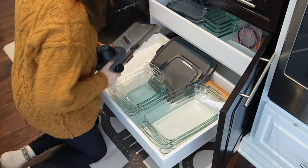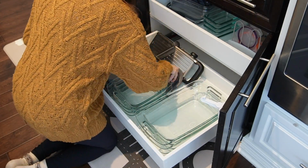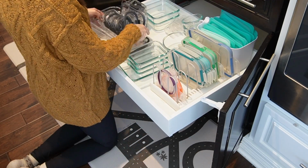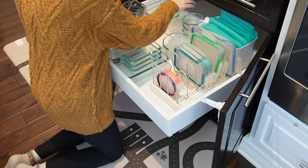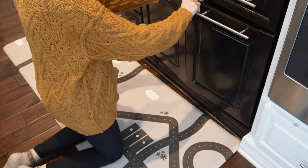I'm playing a game of Tetris here to figure out how everything best fits, including our mandolin and our rolling pin. And then up a drawer is our Tupperware storage, which I love the way it's organized and love just the two sets of Tupperware we have. We have one plastic and one glass, although I do prefer the glass set.